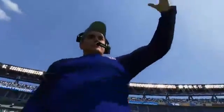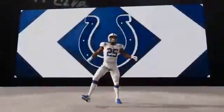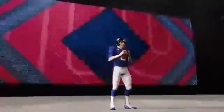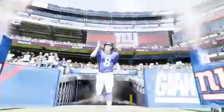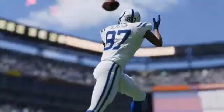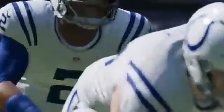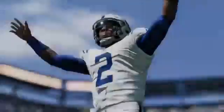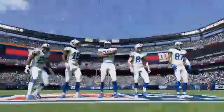Today, from MetLife Stadium in New Jersey, it's Week 6 of the NFL on EA Sports. Daniel Jones and the New York Giants versus Jameis Winston and the Indianapolis Colts.